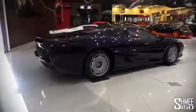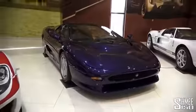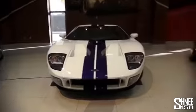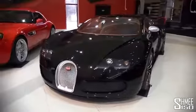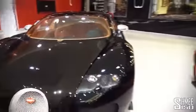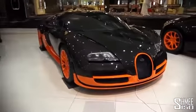The Jaguar XJ220 in the dark blue, lovely car. Not quite what it was intended to be at first, but a beast anyway. Ford GT, 2004 version, Gen 1. An Alpina BMW Z8 with the increased engine. Then we get to the line of Bugattis, and these are all special editions. We've got the Veyron 16.4 Sang Noir, limited to 15, with the dual-tone black and black carbon fiber with the burnt orange interior. Next, the most special, this is the Veyron 16.4 Super Sport World Record Edition, the WRE.